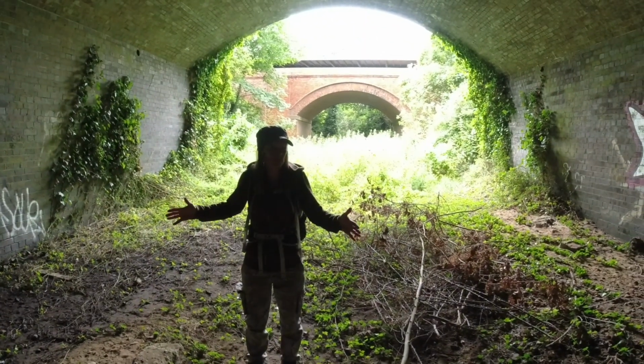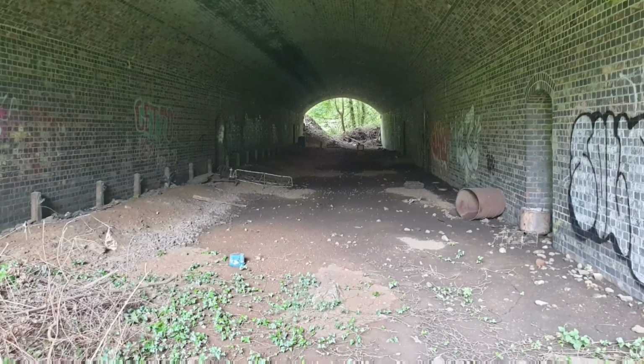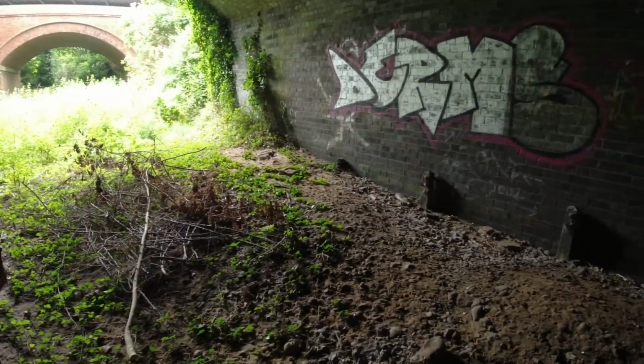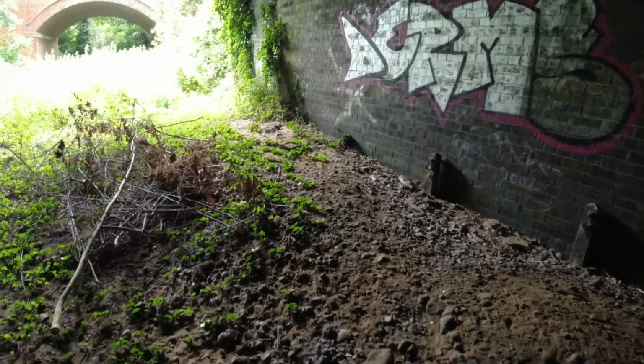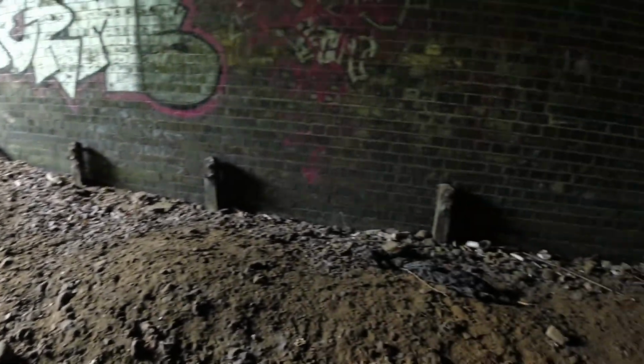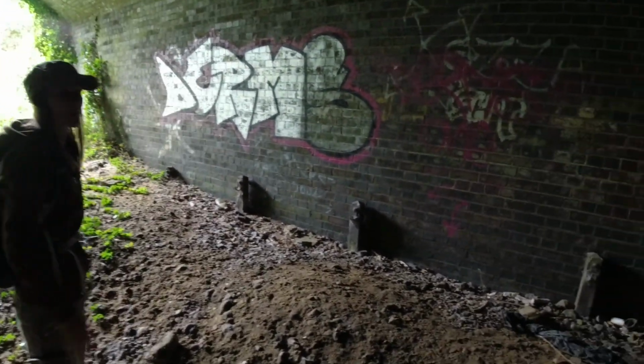I think this was actually only a single track. Yeah. So it's actually quite wide. Maybe they did build it in case they wanted to put double track in. But we're going to be putting the big light on in a minute. But at the moment, you can see this perfectly well. There's enough light there. Nice little continuation of the cable communication, right along here, as you can see.